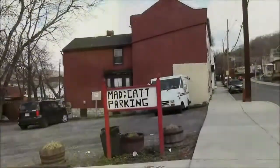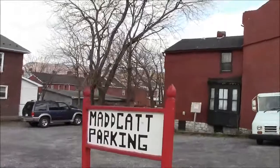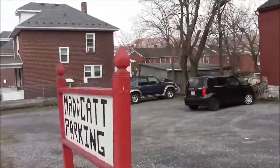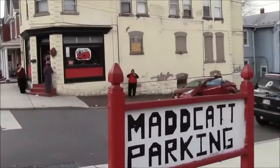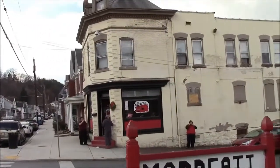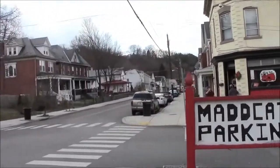Okay, across here is where the parking is. The vape mailman's here right now, so he's dropping off some stuff for the store and picking up. There's a far out shot from the front of the store. It's a nice little area.